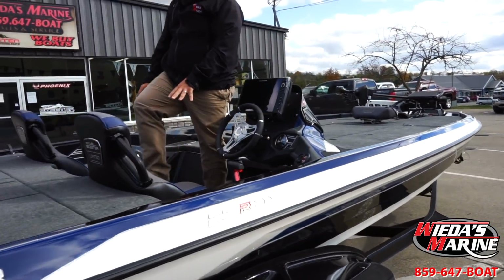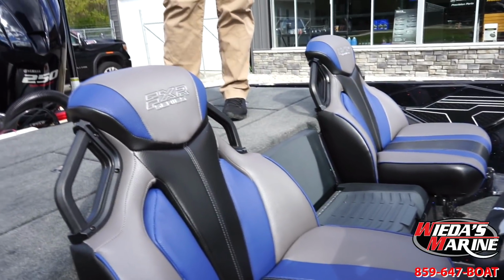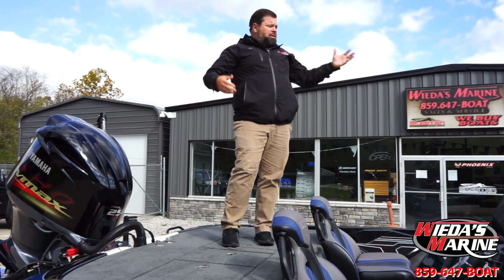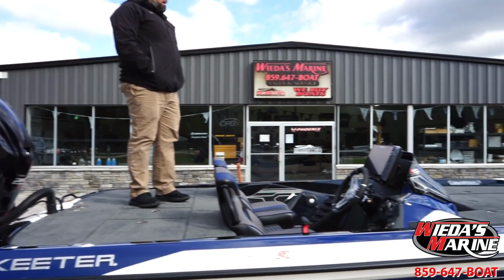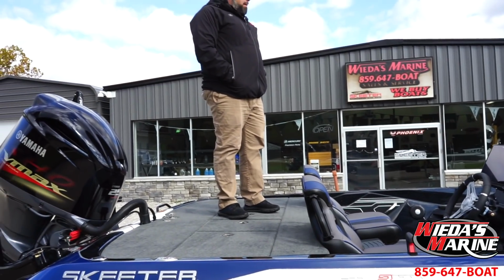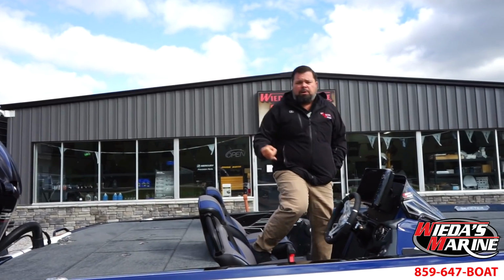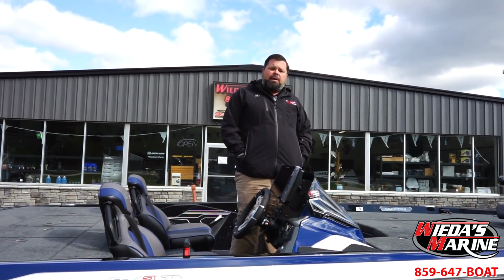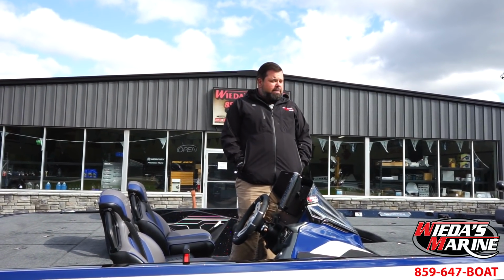The center cooler is soft. It's easy to step up on the back deck. There's plenty of room on the back deck too for your co-angler. And when I'm sitting here, I look like I should be out here with flares calling in an F-16 or something, because it's like an aircraft carrier up here. It gets talked about so much, but let's face it, people want bigger, wider boats. That's what we're living in. That's what people want. And I think if you're wanting big and you're wanting bad, the Skeeter FXR is pretty much as big and bad as it gets.